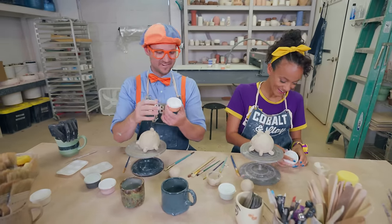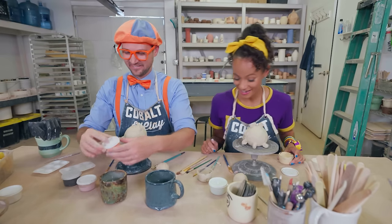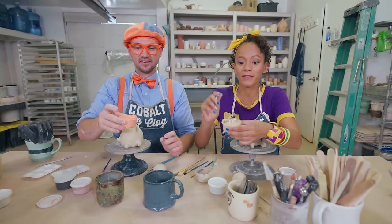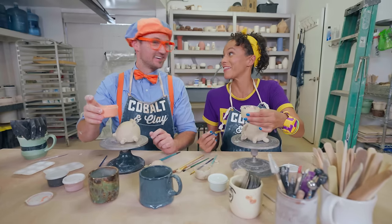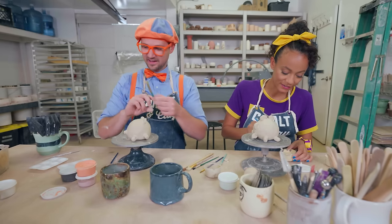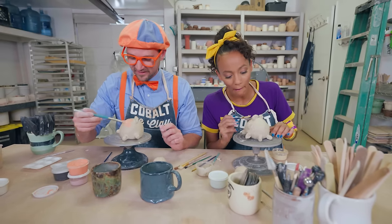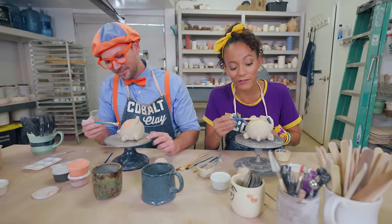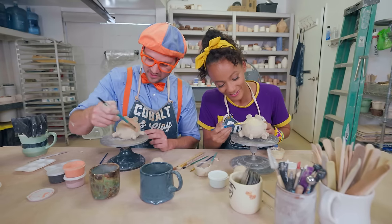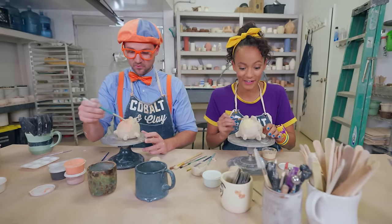Since I'm doing a tiger, I'm gonna use orange. Good idea. And I'm gonna use yellow for my dinosaur. Doesn't look like yellow right now, but once it's baked, it's gonna turn to a nice bright yellow. I've never painted clay before. Me neither. It's really fun. Right now, it looks like the same color as the clay. I can't wait to see it when it's yellow. My orange isn't that bright, but I bet after it gets fired in the kiln, it'll turn really bright orange.